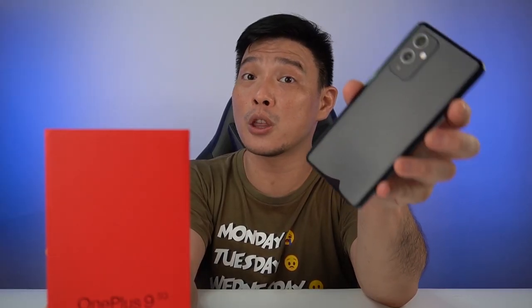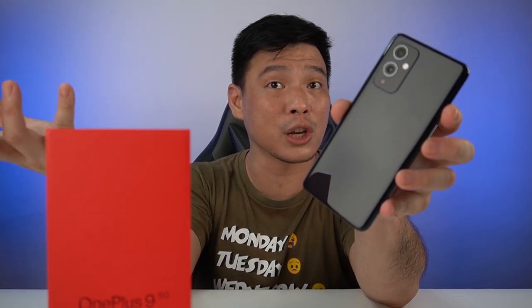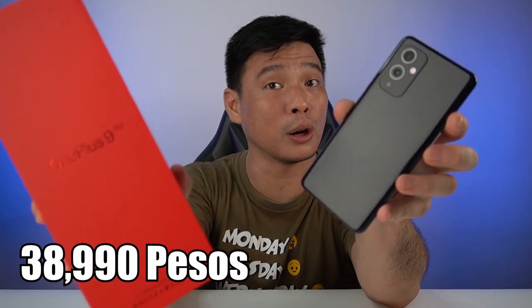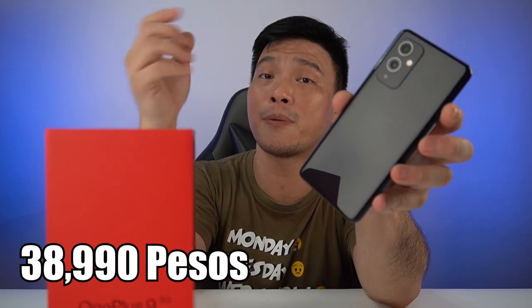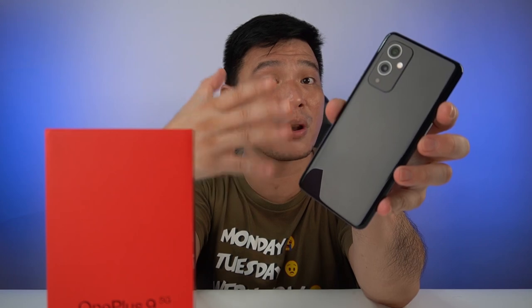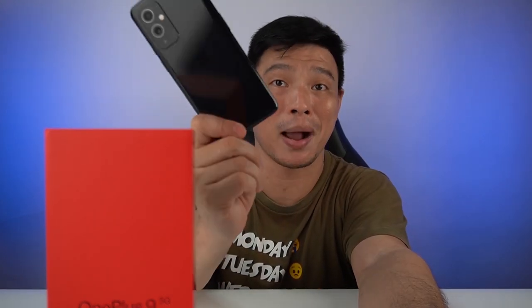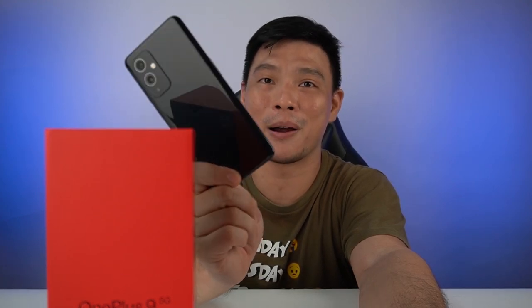So guys, itong phone na ito, the OnePlus 9 5G, can now be bought at Digital Walker, anywhere across the nation, no. So ang price tag nito, no, for the 12 gigs of RAM, 256 gig of storage is 38,990. So I feel the price is right naman para sa flagship na to. Very, very nice, very, very performing phone. And what I really like about this one is magaan siya and very, very powerful.